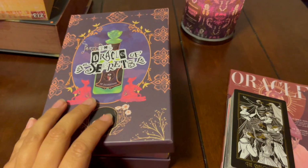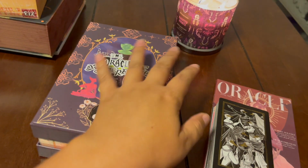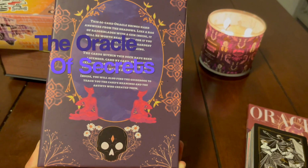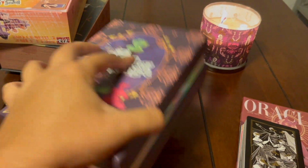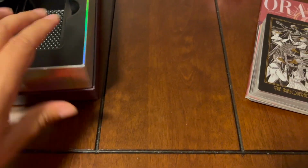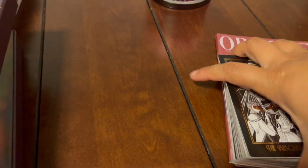Okay guys, let's do this. We are on to the Oracle of Secrets. I want to say out of all the boxes so far and the booklet, this is probably my favorite. If you want to pause it, you can read the back. This is definitely something that I like. I like the holographic edges. It is like the other boxes in that it has the plastic in it. I think if I do a deck again, I want to do something like this because I like it. Let me know what you think so far. What box do you guys like the best?